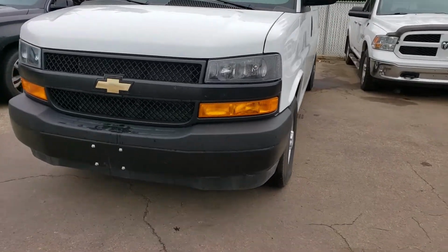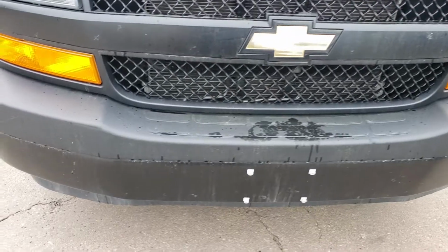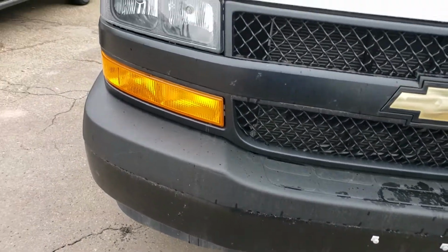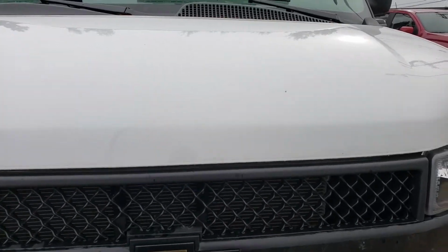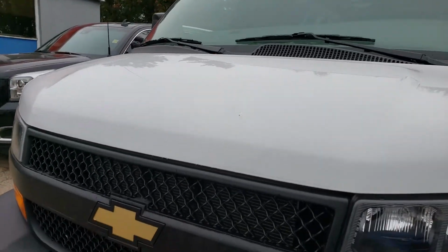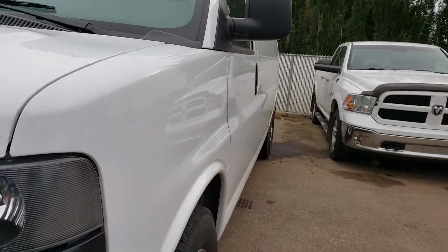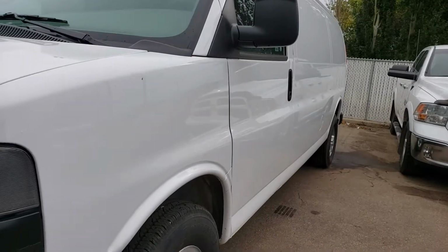Up front, I don't see any dents or cracks or anything like that. No scratches. A little bit of dirt, a couple bugs, but everything looks like it's in good shape. Hood's nice. I don't see any dents on the hood or anything. If you take a look down the side of the body panel here, you'll see everything is nice, no dings or dents.